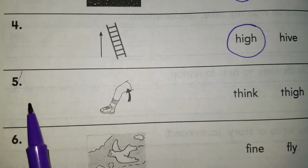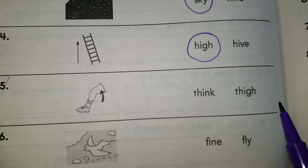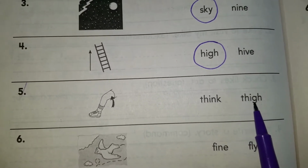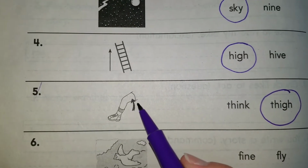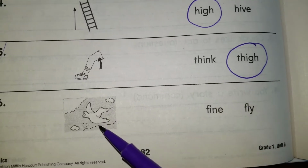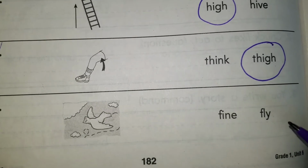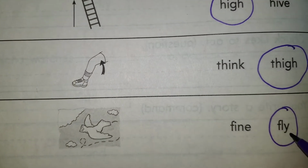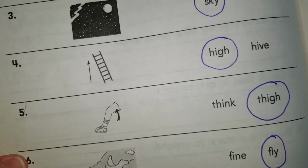All right, let's take a look at number 5. This part of your leg is called the thigh. Which one says thigh? Is it the first one, think? Or is it this one? Thigh. It's gonna be thigh, right? This is the one that names the part of your leg that is before the knee. And finally, the last one, boys and girls, it looks like a bird. What is it that the bird does? The bird is fine, or the bird can fly. Fly. The Y, instead of being a consonant, becomes a vowel, and it says I.